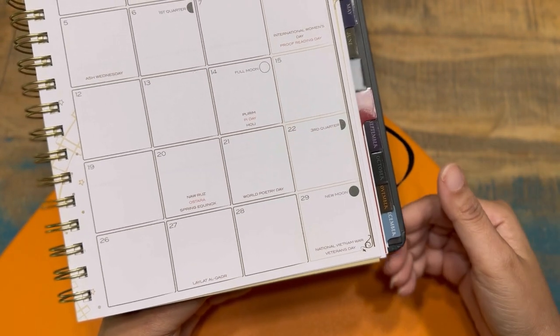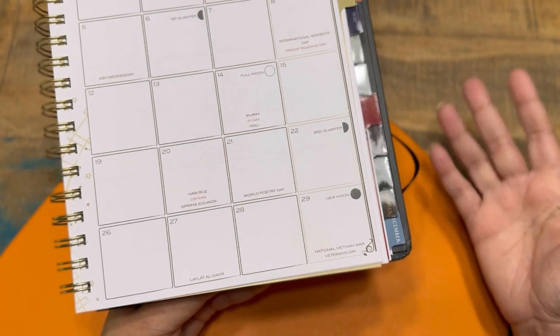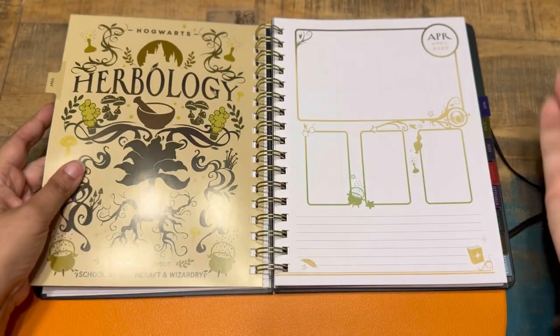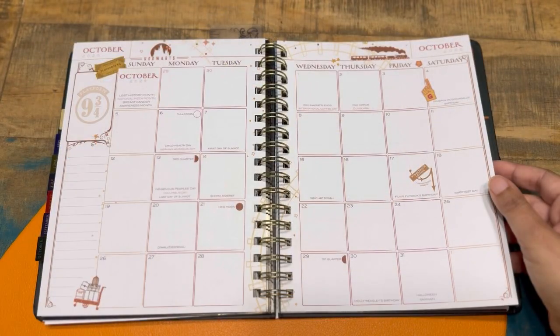So I'm hoping that someday in the future they will offer more layouts. I know they're a small shop, but that is my long-term wish, to see them expanding in the future, and I hope they do, and continue to support them. So you see the grading effect and stuff. So you have a little bit of a different flavor as you go into these colors for October.